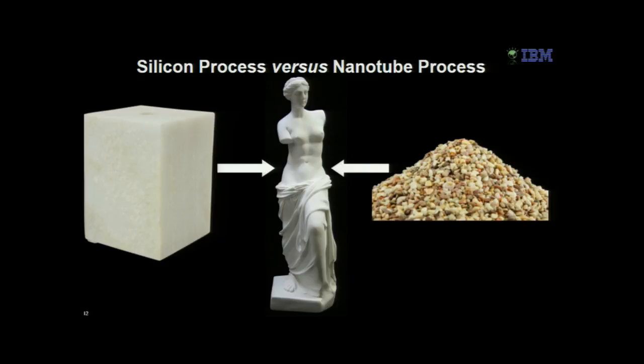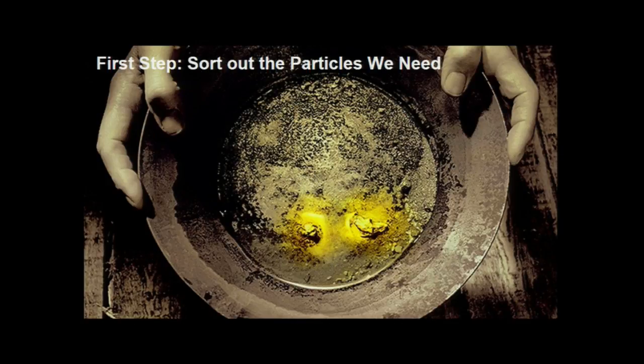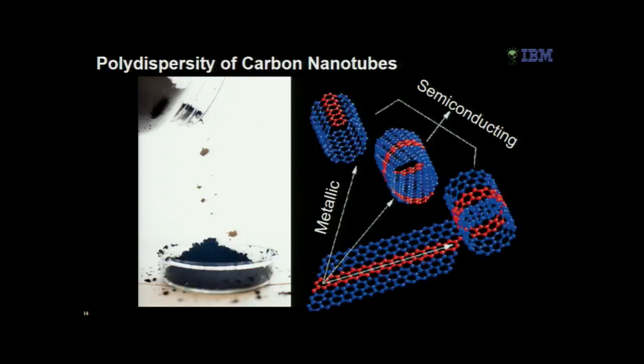So the first question is, how do we select out the particles we need from that pile of dust? For carbon nanotubes, it means sorting out high purity semiconducting nanotubes from their mixture with metallic nanotubes, from this pile of dust coming out of the reaction chamber. For people not that familiar with carbon nanotubes, depending on which direction you fold the graphene film to make the carbon nanotube, it could be either a semiconductor with a band gap or a metal.